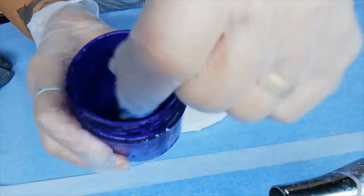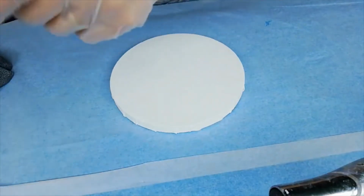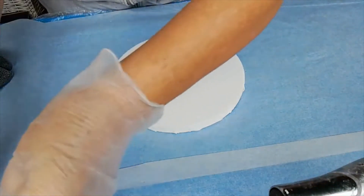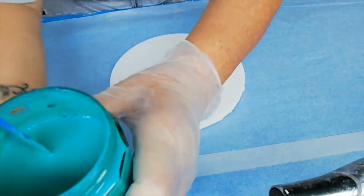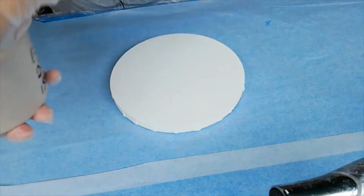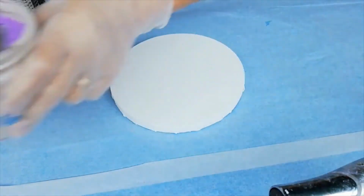I think this one's a mixture of purples. Custom made. This one is PBO Pearl Sky Blue. This one is PBO Irid Green Blue. And this one is Arteza Pearl Amethyst. And we have Titanium White Base.